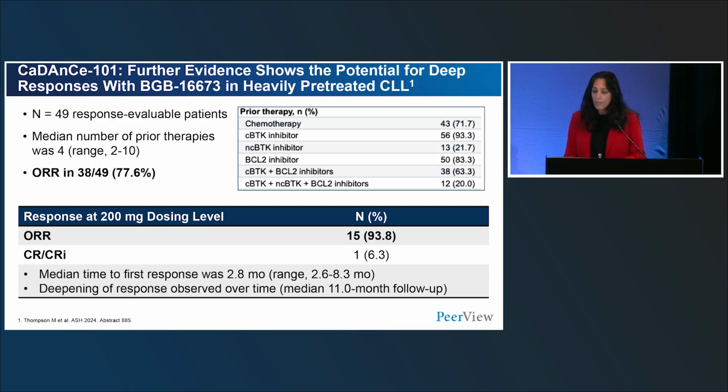There's going to be an update of this data. CaDeNCe-101 is the name of the study for the BGB-16673. Megan's going to present this data in an oral abstract on Monday at 3:15, so please look out for that data. An increased number of patients have now been treated on study. Median prior therapies, as with most of these relapse refractory studies, most of these patients have had a lot of regimens prior to getting on these clinical trials. So median prior lines of therapy was 4, with the majority receiving covalent and BCL2 inhibitors. And you can already see 25% now having received a non-covalent BTK inhibitor.